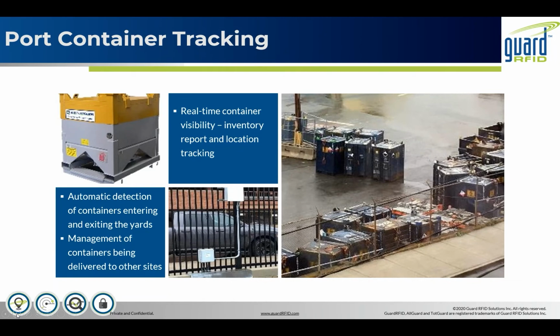What they can do is they can see the real-time visibility on these containers, the inventory, they can track the location of it. They have an automatic detection of when the container comes in or exits the yard, and it allows them to manage the containers being delivered to the offshore sites.